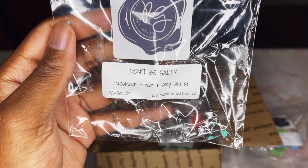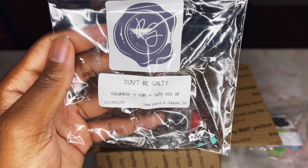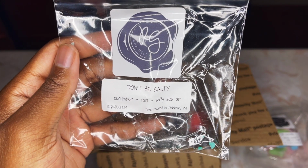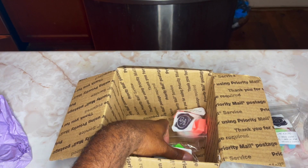Then you get that salty sea air, which is, oh, yes. And the rain just, so good. Love me some salty sea air and some rain and cucumber. Three of my favorite fresh oils to blend other stuff with. So Don't Be Salty is magnifico.